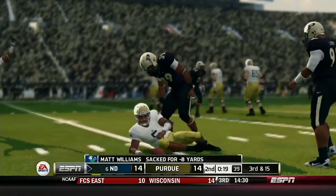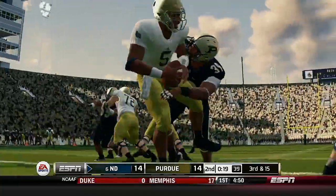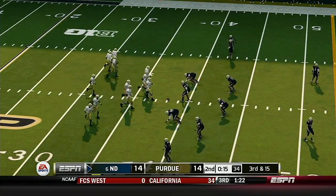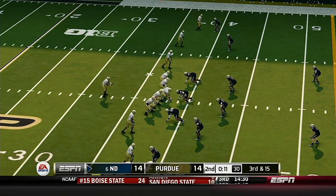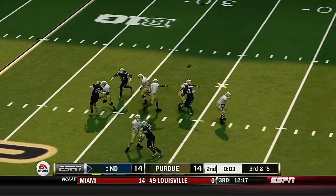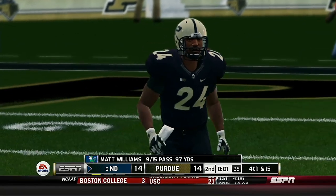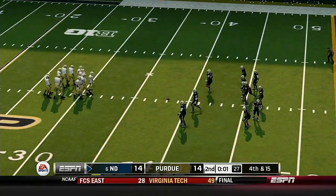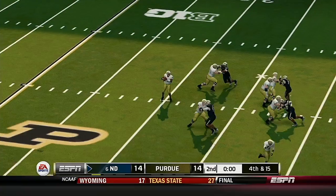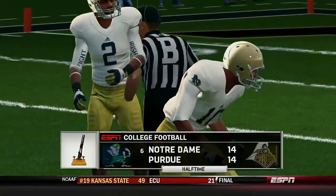Tackles him hard at the 38. They come out in a five wide set. He heaves it deep. Incomplete. So they're going to go for it here. Going long. We've played a half. 14 apiece.